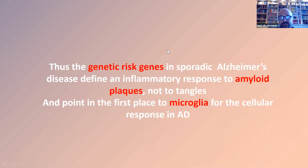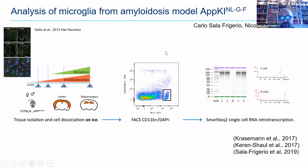But let's now focus a little bit more on the microglia. We wanted to know what microglia are really doing in response to the amyloid plaques in our transgenic or knock-in mouse model for Alzheimer's disease. Again, to make a long story short, we took our mouse model and looked at 3 months, 6 months, 12 months, and 21 months, which gives you an increasing amyloid plaque deposition.